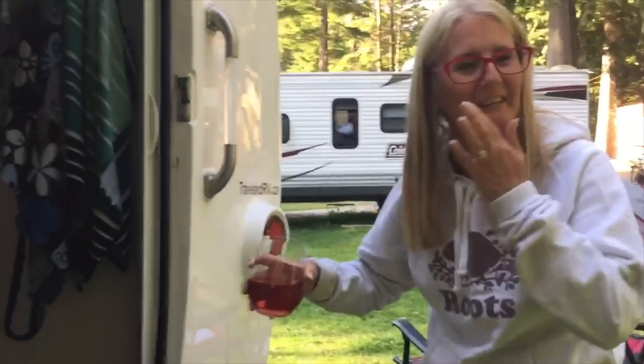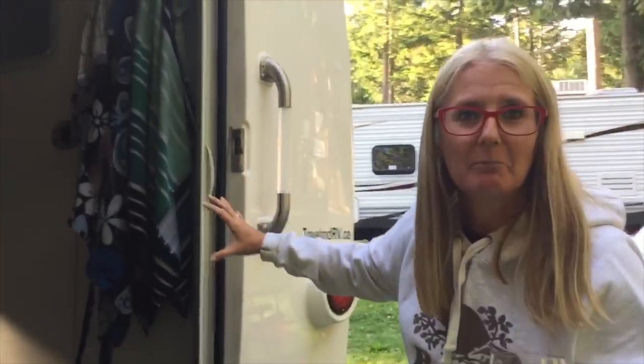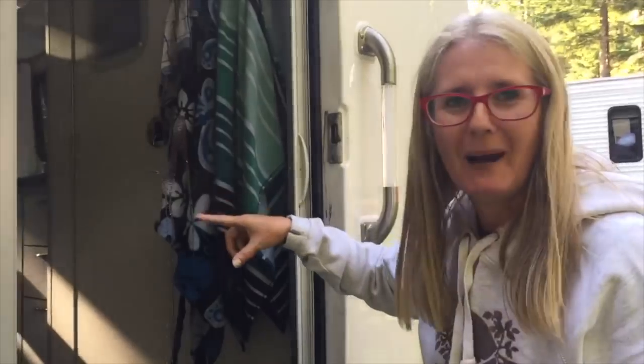So what happened? Okay, well, this is a con to this screen door. It is absolutely seamless. You don't know it's there all the time. And the con is that I spilled my wine down the screen as I rammed my face into it. Right. Just one little problem with that.